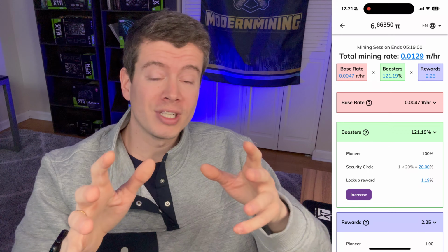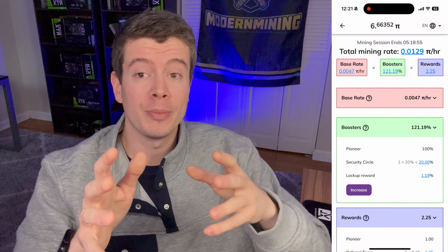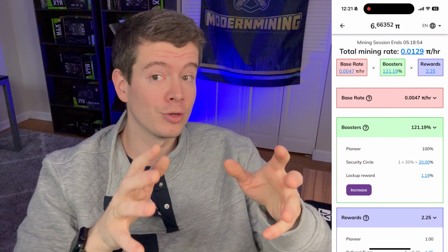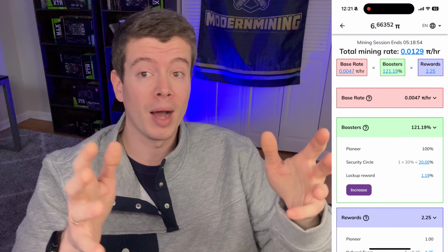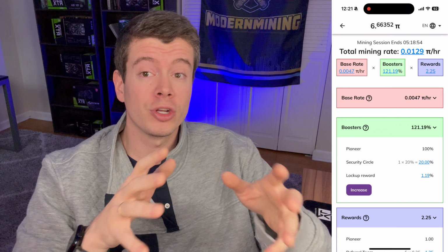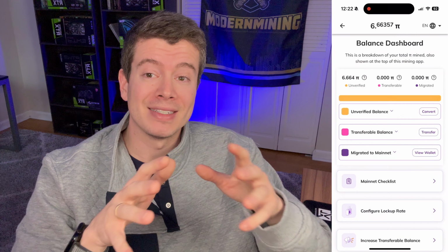So basically with those settings, that's what determines how much Pi you make per hour and basically how much Pi you make per day. So you can really get those numbers cranked up to where you're making like 5 Pi plus a day. Right now, I'm only making 1.2, but I'm eventually going to set up that node to bump those numbers up. So right here, we can see the balance dashboard.